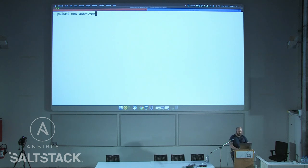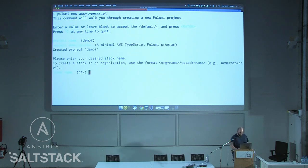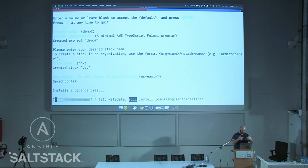I'm actually going to suggest that it should be TypeScript, and it will again ask me the same questions. Of course, this is an interactive CLI because it's 2020, right? There's nothing that should be CI and CD proof, but you can turn off the interactive CLI. So we're going to say dev again, and we're just going to say US East 1 because I want to show you some actually real code around building resources.